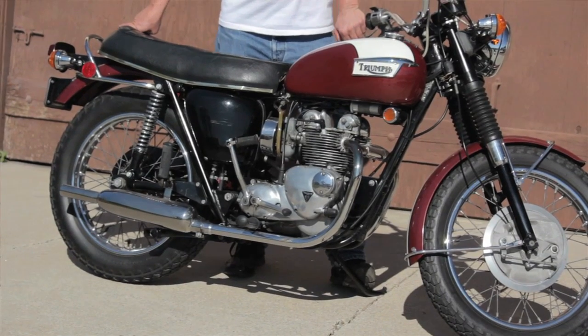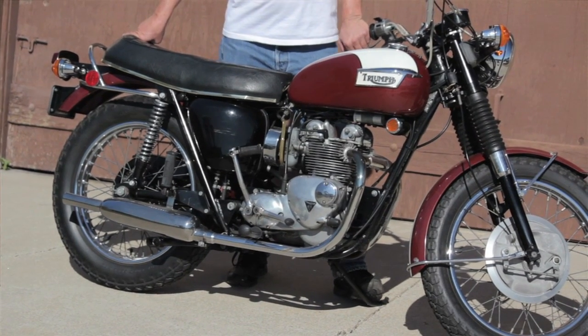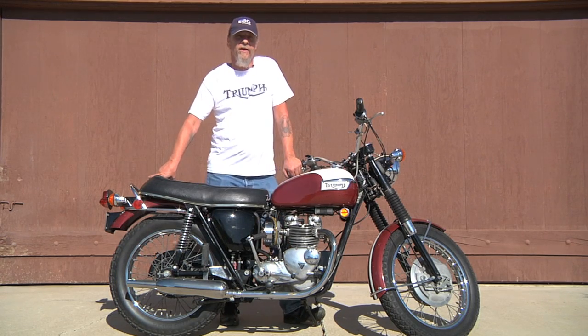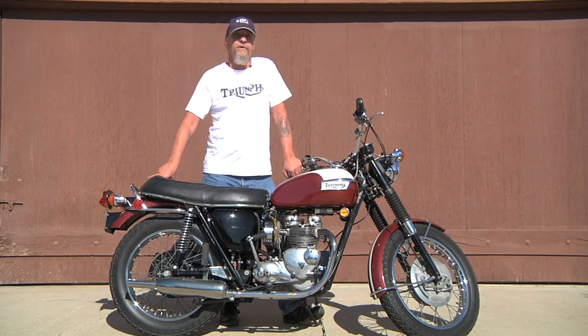And this one is one of the remaining ones of some of the last of the production of the 500cc twin carb models. This one's pretty nice. It runs good, everything works fine. It's a lot of fun. Like I said, it's unrestored, so it's in really good shape.